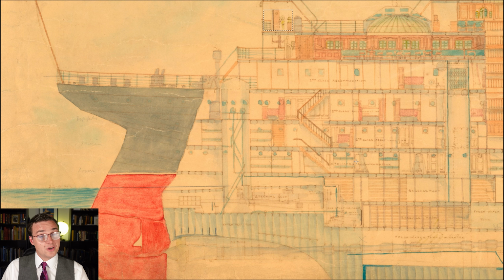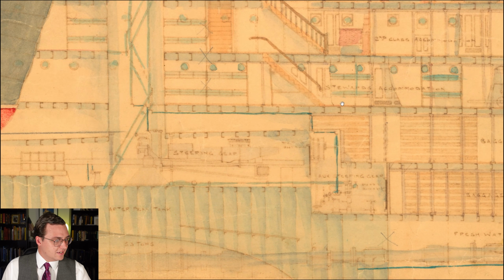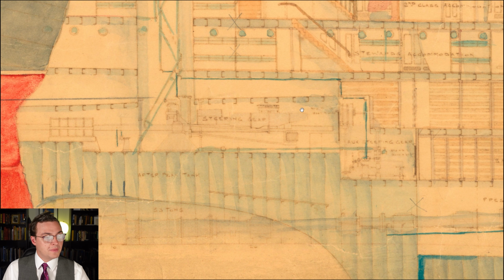But the Mauretania also had a secret third steering position. And this is the real dead giveaway that she was a warship. Secretly a warship. Because here is the auxiliary steering gear room. And this is obviously a backup in case the main steering gear goes, but it was possible to steer the ship from down here as well.